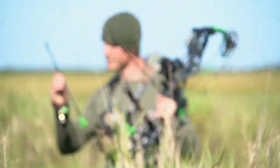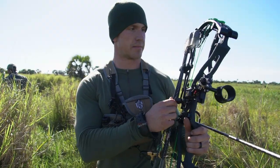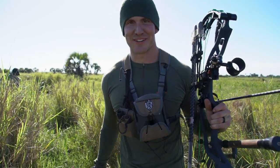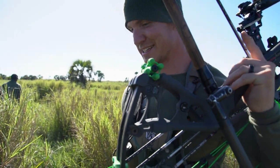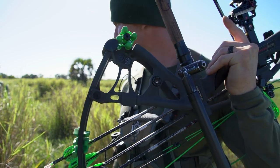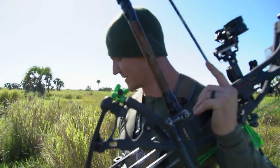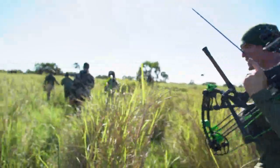Trackers found the arrow. Blood looks really good. Should have been a money shot. So, just gonna let them earn their living, and it kills me not tracking it myself. It really does. But this is a lot of fun for them and how they make their money. So I'll let them do it. Let's follow behind.